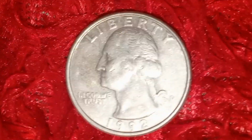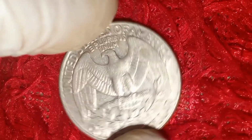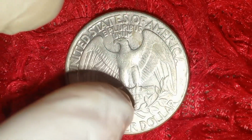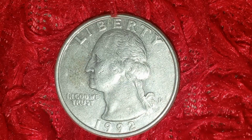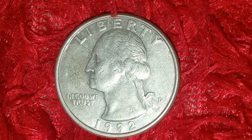3. Look for clear visual indicators. The off-center strike may not always be obvious to the naked eye, so be sure to take a closer look. Use a magnifying glass or jeweler's loupe to get a better view of the coin's design. If the coin looks uneven or if there are parts of the design that seem incomplete or missing, that's a good indication that the coin might be valuable.